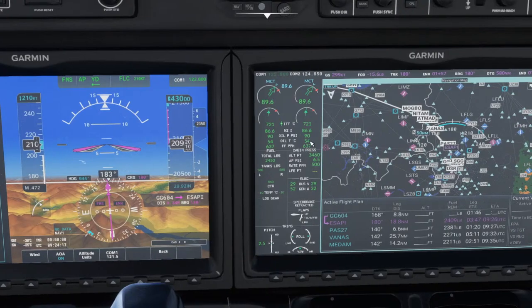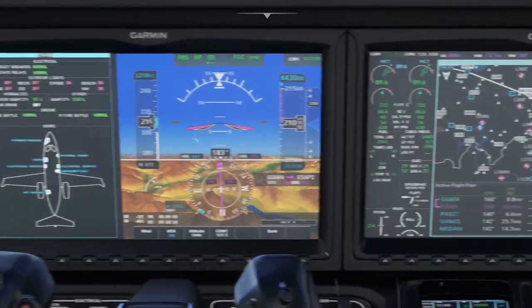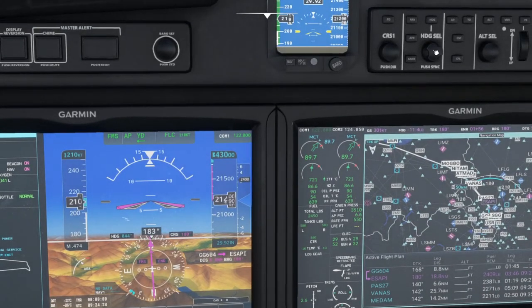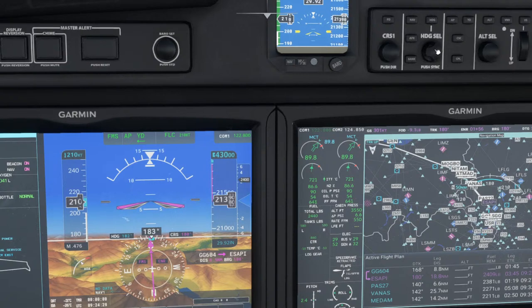Okay, so we have departed and we are climbing to level 200. I haven't aligned the heading select. We press the heading select and it will jump to the position it should be. Yeah, more or less, but yeah, it will.